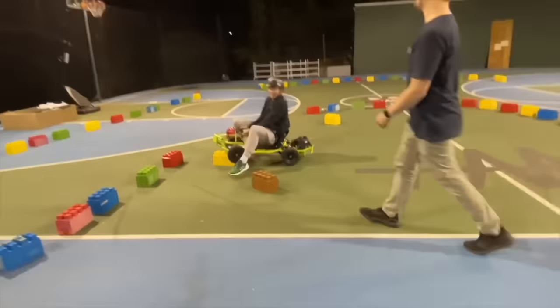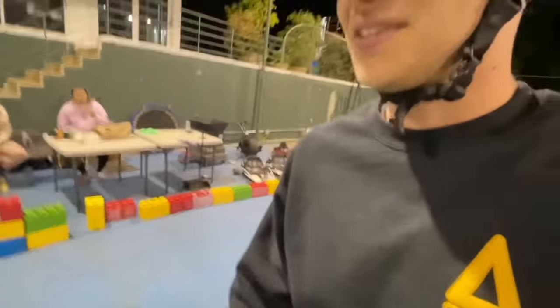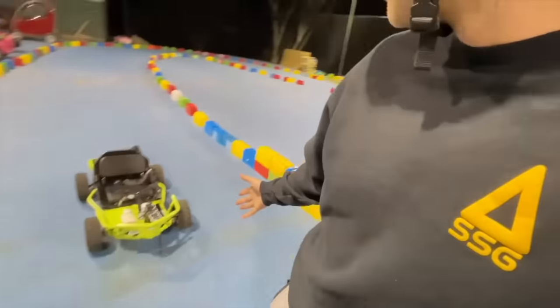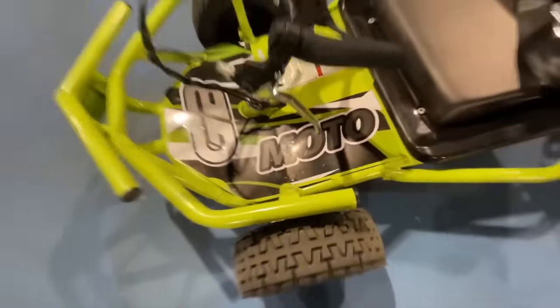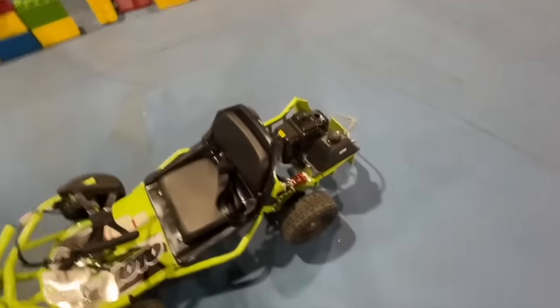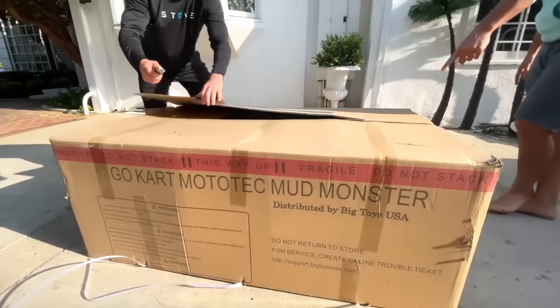I parked it. Guys, this go-kart is actually unbelievable. This unboxing video just turned into, I don't even know. We're literally moto. Well, it says moto on it. That's how you know it's like a motocross. We got rear suspension, 50cc. We're not even barely hitting the power band. This is the mud monster. Oh, yeah, cut it over here.